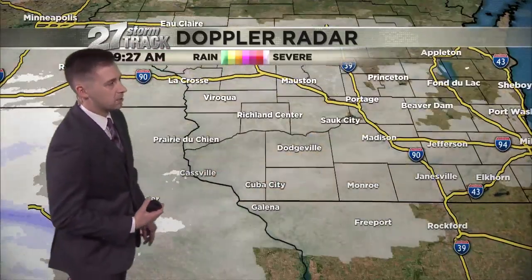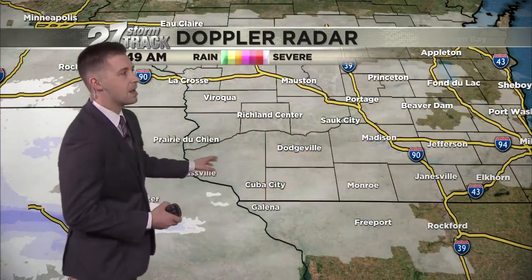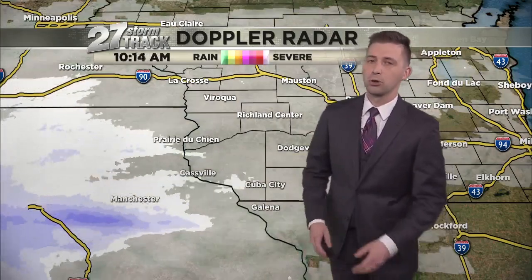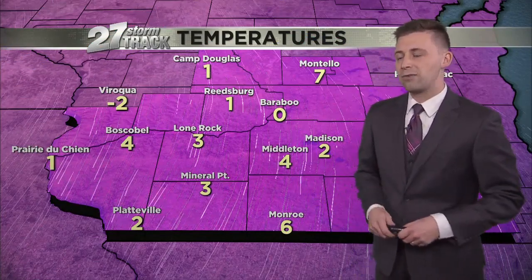But let's take it in closer to home. Again, some light flakes beginning to make their way into Iowa County as well as in Grant County, kind of around Cuba City as well. But this is just kind of the beginning. A lot of that moisture is still well off to our west, marked by those darker blues. That's that heavier snow, which is going to eventually make its way eastward as we continue to make our way into the rest of our Thursday.